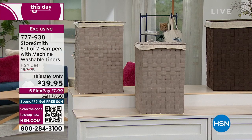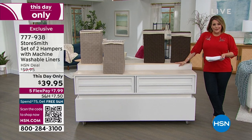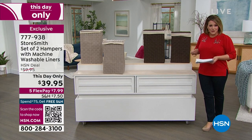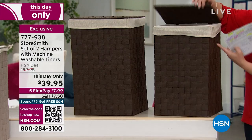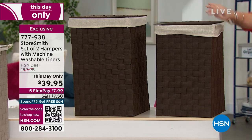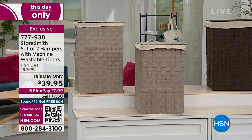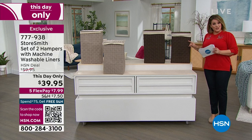Okay, let's kick off our last Let's Organize with Leslie with a beautiful way to organize yourself. Nobody said that laundry day or storage has to be all practical utilitarian items. These are beautiful. You're getting a set of two: a larger bin and a smaller bin, with the removable liners included. Two colors. This is the chocolate brown, and we also have the taupe, but this is officially the lowest price that they've ever done here at HSN, and the price expires at midnight.